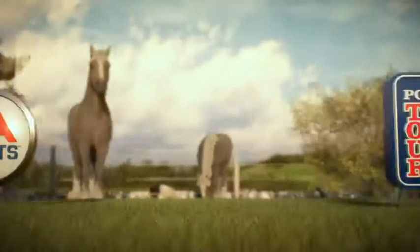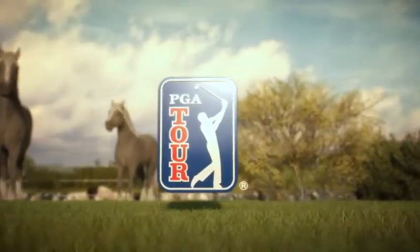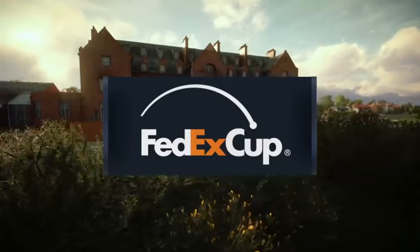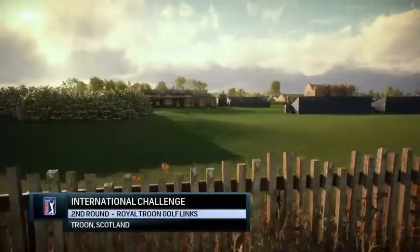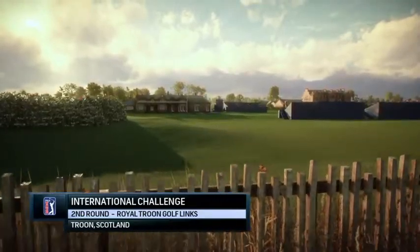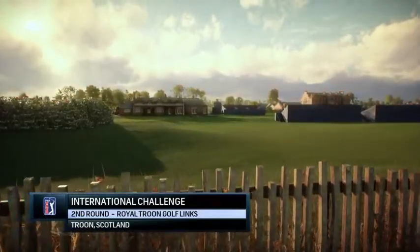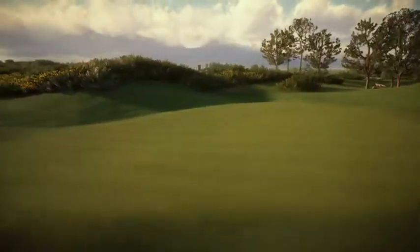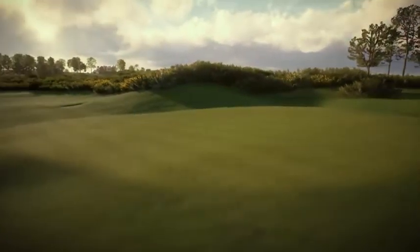EA Sports and the PGA Tour proudly present the season-long race for the FedEx Cup. Today, it's live second-round coverage of the International Challenge. Always great to be in Troon, Scotland, at the Royal Troon Golf Club, founded in 1878. Frank, it is a golf course, true links. It's bathed in history.